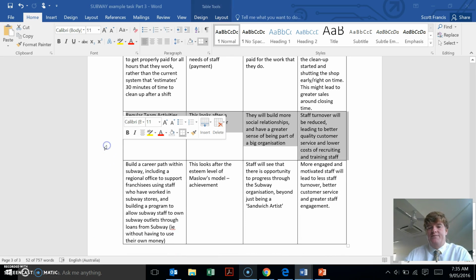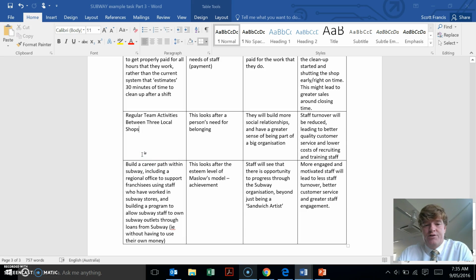We talked about that there's a lack of team feeling that could be improved. So the recommended strategy is to get three or four local shops together, put them in a little team, and have some team activities. This creates a sense of belonging amongst this bigger group for people, right, which is one of Maslow's needs. The impact on staff: they'll have more social relationships, a greater sense of being part of a bigger organisation. And from a Subway perspective, if staff are more connected to the activities and the people in the area around them, staff turnover will be less, and you'll have staff who've been there longer, who've got better skills in serving customers, and it's going to be cheaper than having to keep hiring and training staff all the time, which can be a very big cost in an organisation.